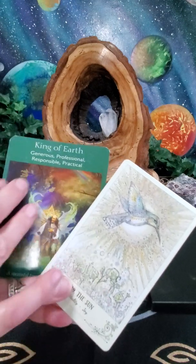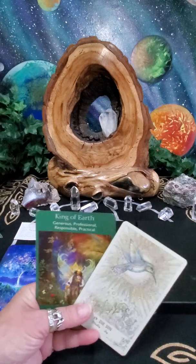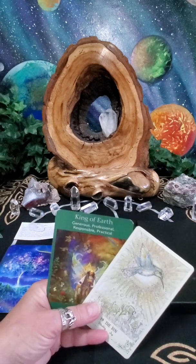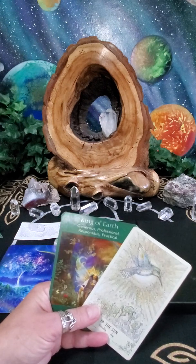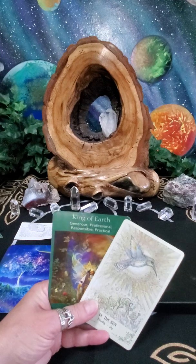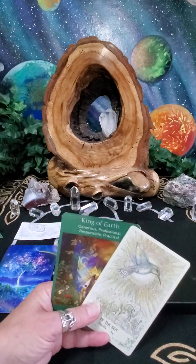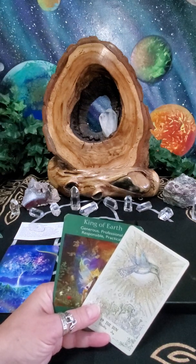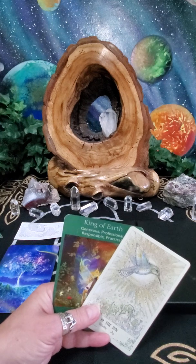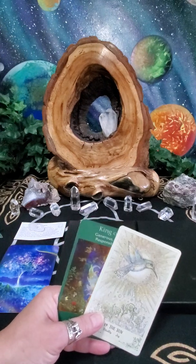So this card, like it says at the top, and I don't like going by the words on the cards because I like going by what my guides are pointing out. But this is responsibility and practicality. It's material things, but it's being sensible about those material things, about sharing them, about being generous to those who don't have all the cool things that you have. It doesn't mean you have to give everything away, but if it makes you feel better, go for it.